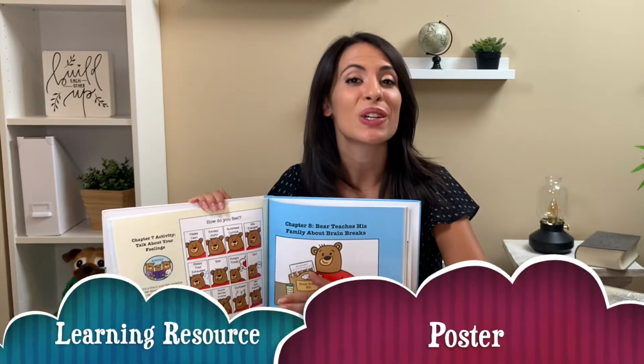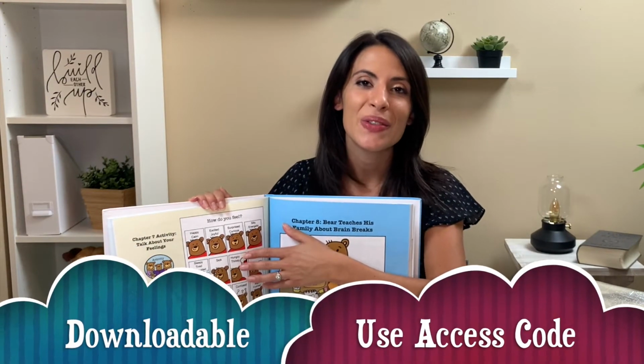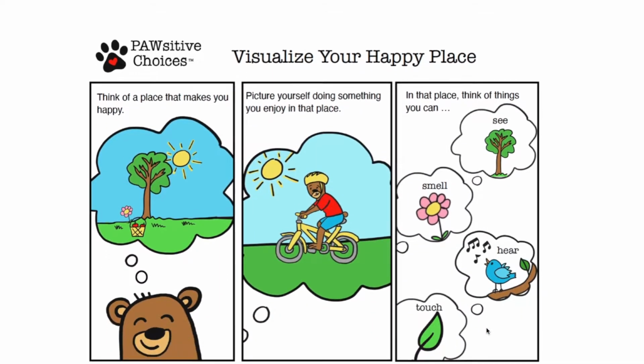Because this problem-solving reflection is such a powerful tool, we include a printed copy in the curriculum. At the end of each chapter is a learning resource poster. It's explained on the chapter activity page, and it gives you an idea of how you could use this with your child. You can download these online resources on the website using the online access code that's located in the trifold.